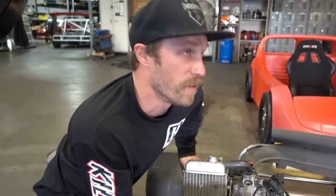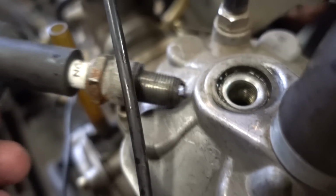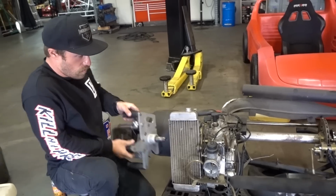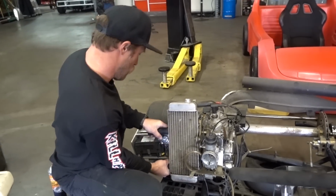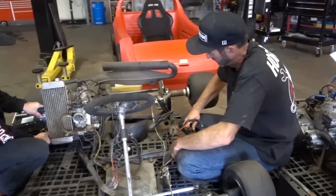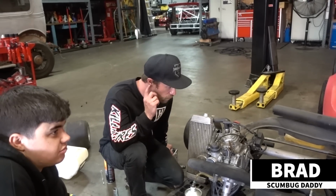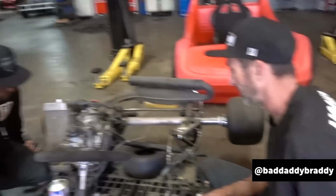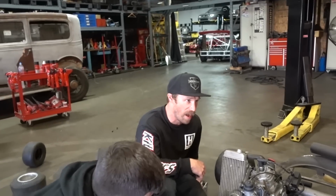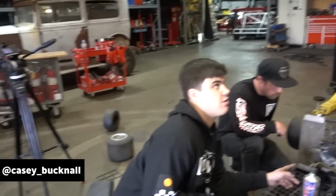We're gonna check spark first, because we know it doesn't have fuel. Oh yeah, good spark. You want it? Yep. I think we need to take the carburetor off and have my dad go through it because I'm pretty certain it's bad. It's full of crap. I know. You know how to do it? Yeah. Take the carburetor off, son.